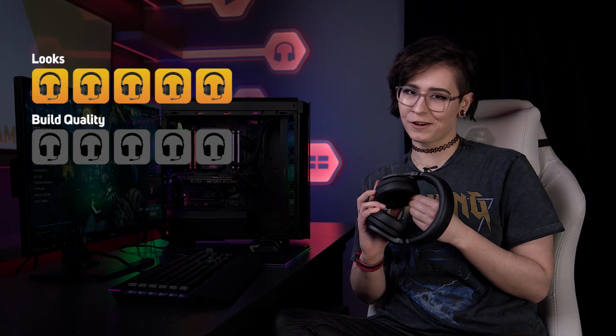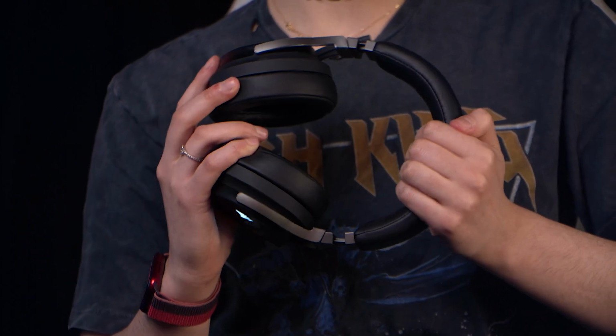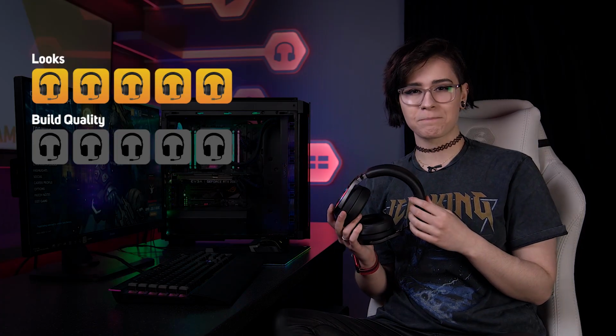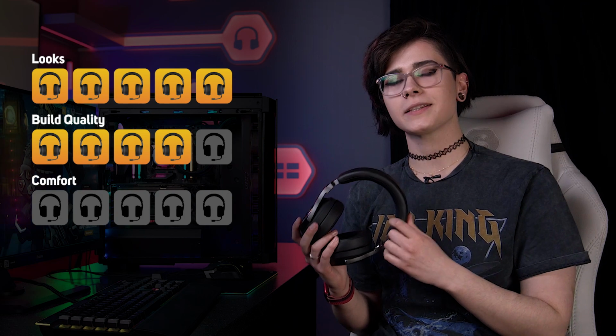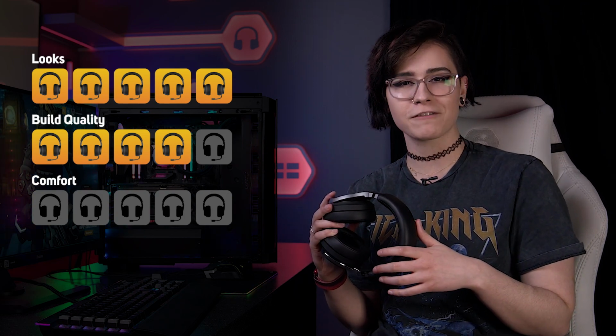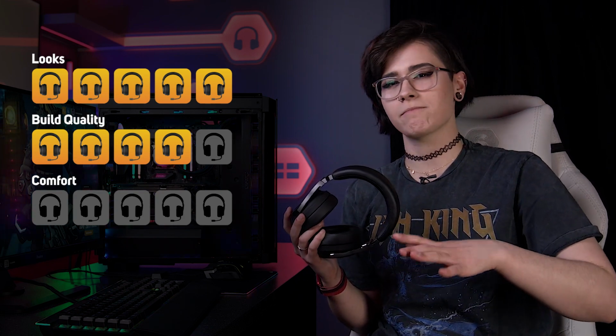The memory foam ear pads, I mean, come on, memory foam for ears. And the headband has that memory foam as well, so it's going to be really, really nice when you wear it for long periods of time. Build quality, I would rate 4 out of 5. The comfort, difficult one for me to say because I've got glasses and it wasn't a great experience with my glasses. I'd say 1 out of 5, but if you're not a glasses wearer, I'd probably peg it at maybe a 3 out of 5.